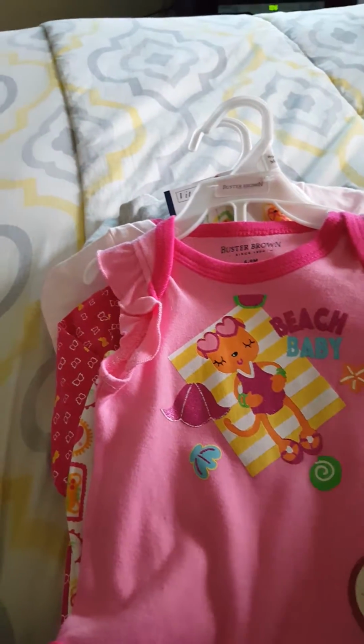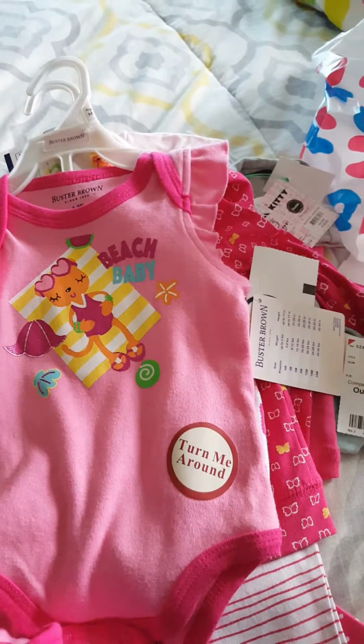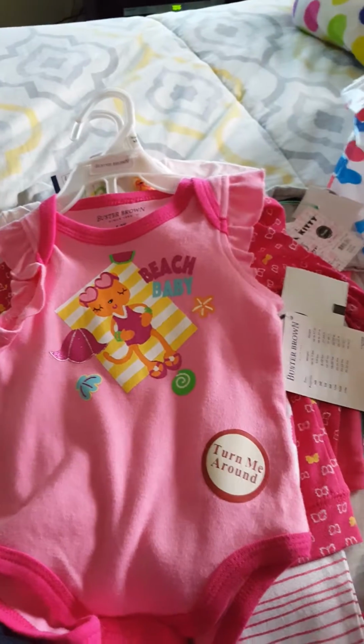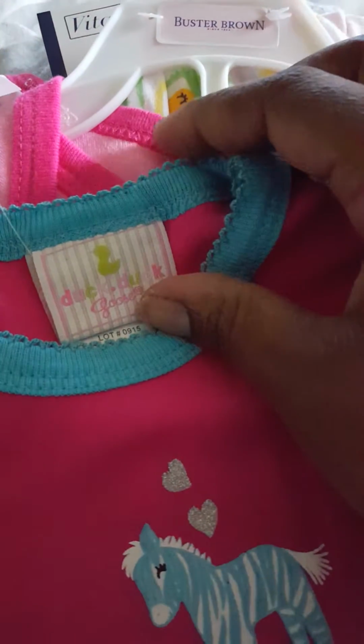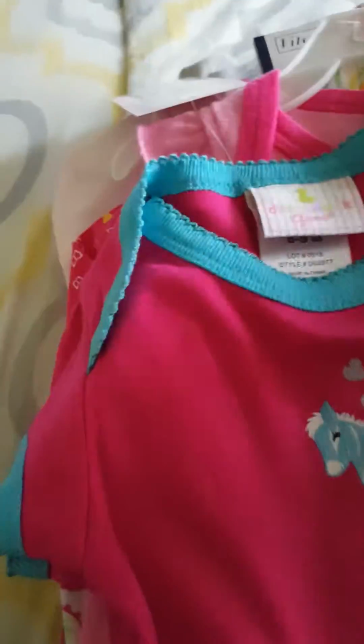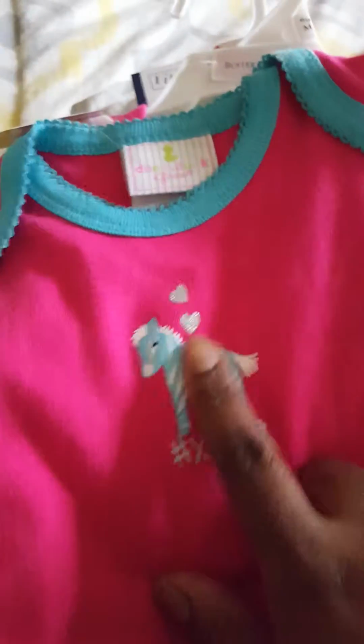So she's the only one. And then lastly at Burlington, I got this three-piece set. And it came with this onesie. And this is by Duck Duck Goose. And it is 6 to 9 months. And it was on clearance for $5.99. So it's a cute little hot pink and blue trim onesie with the zebra here that says Pound XOXO.